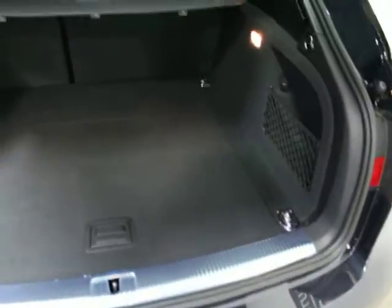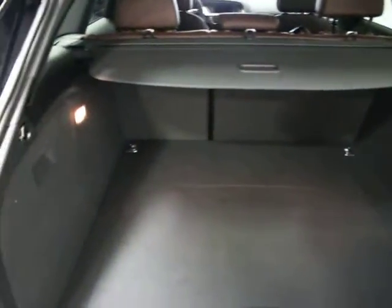I mean, of course it's clean. It's only got 1,000 miles on it. It's a 2015, so that's probably not going to impress anyone. It's got the cargo cover with it.